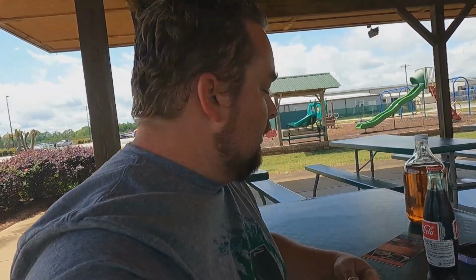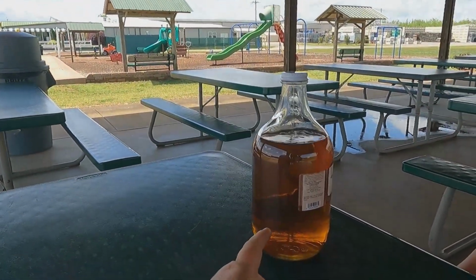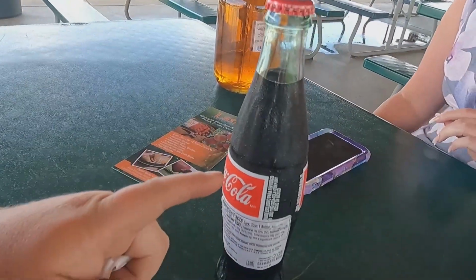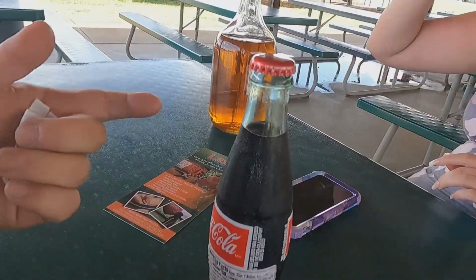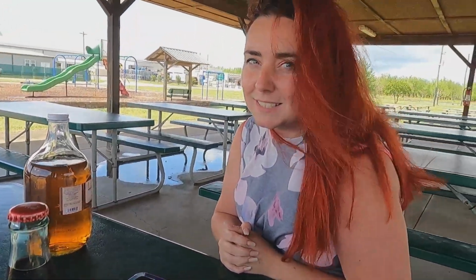It's also worth noting that if you are a Harvest Host guest here, they give you discounts on all the stuff you buy. So this was like 17 bucks just for this jug. And this is $2.20. And this was $2.20, and out the door we paid $15.10 for both. So you get like $5 off, which is pretty cool. I wish all places did that.